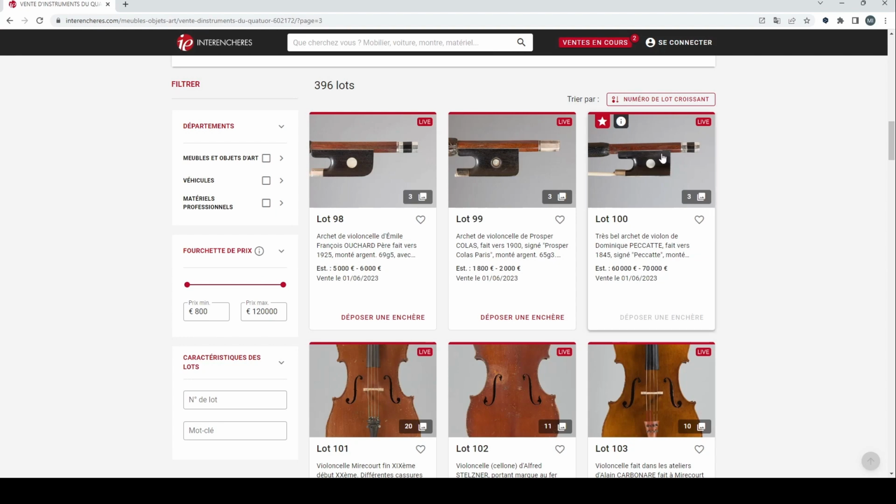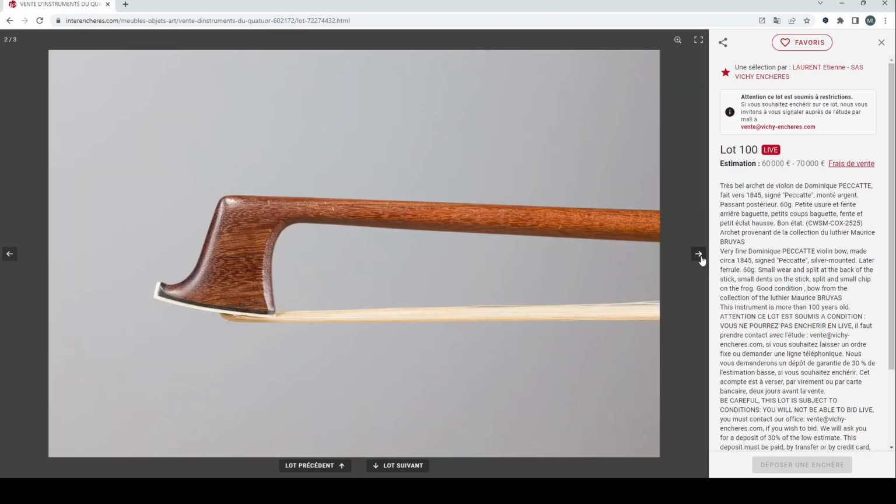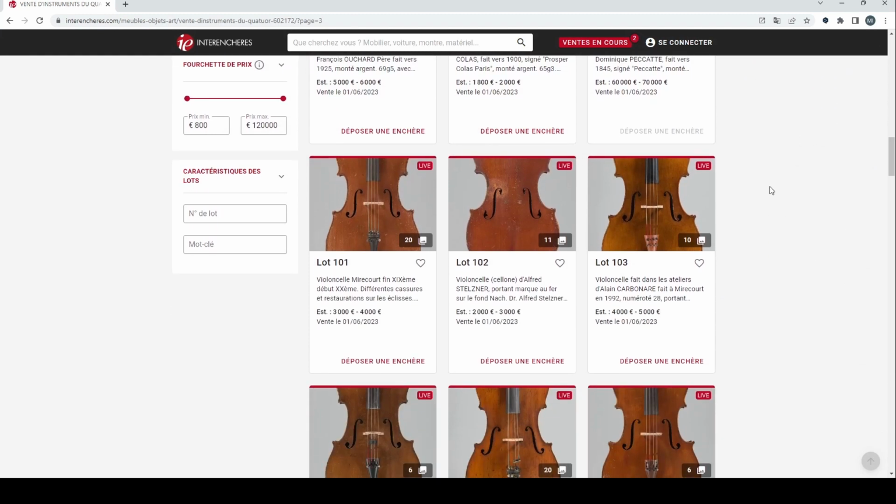Wow, I think we're going to have to look at this Dominique Picat here. So they're saying a very beautiful violin bow by Dominique Picat, 1845. There you go. Or very fine even. Later ferrule, small chips here and there, good condition. There you go. That's 60 to 70,000 euros there. It's pretty substantial.